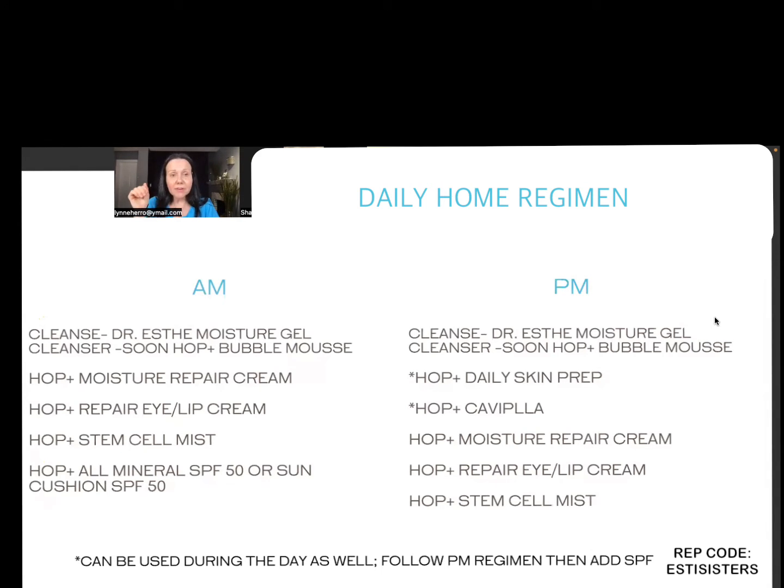Okay. Evening: cleanse, daily skin prep. That's the refining. And remember, you're always going thinnest to thickest. HOP, the Cavi serum, let that bubble up. And by the way, I forgot to mention this, the Cavi PLLA is known as the serum. I should have mentioned that because a lot of your clients understand the words toner, moisturizer, serum, eye cream. So the Cavi PLLA is their serum. That's what takes the place of serum.